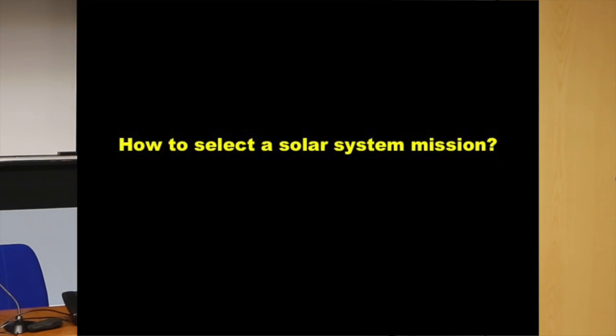But first, how to select a solar system mission. I think it's a topic which is not well known, and it's important when you are studying a mission. In fact, there has been a lot of work beforehand just to get the idea, to study the mission, and to select the mission. So I wanted to briefly mention that.